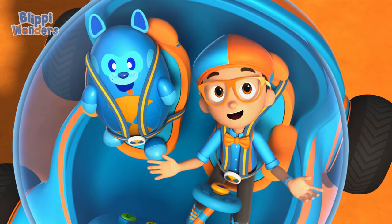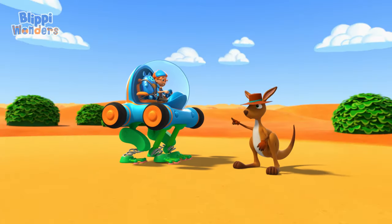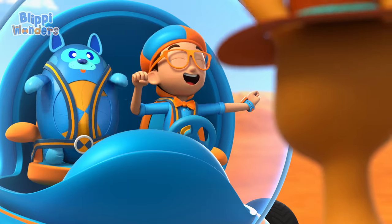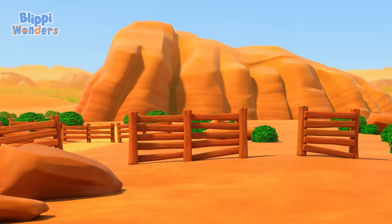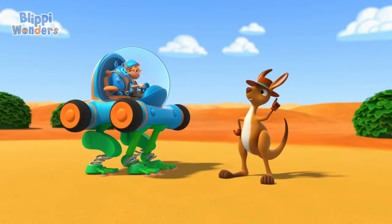Whoa! Rooney's hopping pretty high and super fast! Ah, you're pretty fast yourself! You up for a little race, Blippi? Sounds fun! All right! Let's race around that big sandstone rock down there. We call it Uluru, or Ayers Rock. It's the heart of Australia!